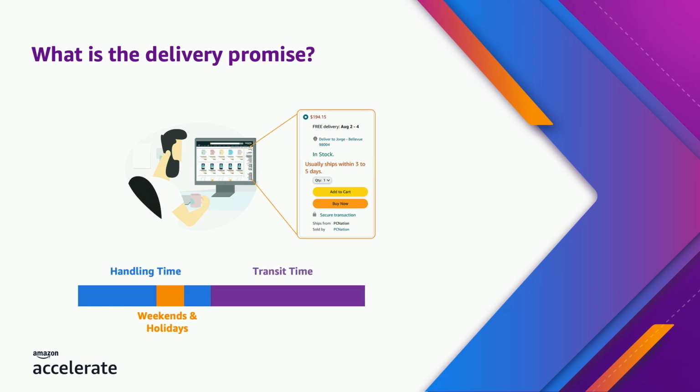The second part is the transit time. This is the amount of days from when you hand an order over to your carrier that it takes them to deliver it ultimately to the end customer. And this is the part that is typically the longest portion of the delivery promise.